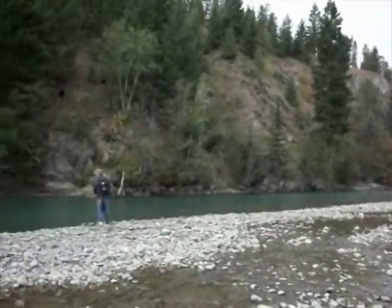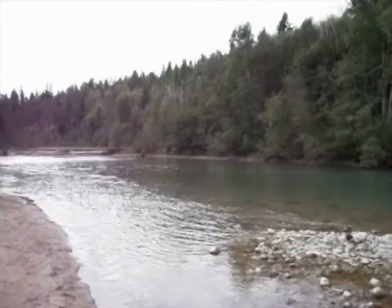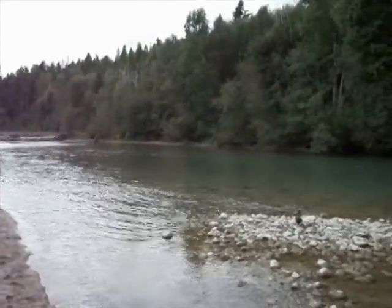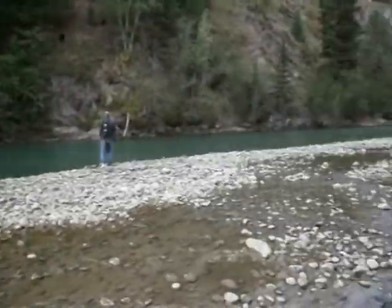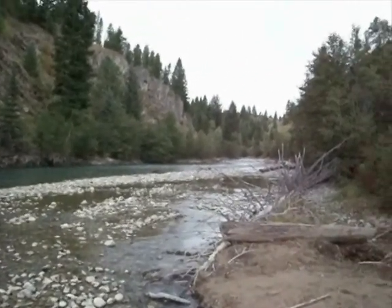Nice fishing. Nice scenery. Fishing's a little slow. Well, kokanee are heavy in here, so it's a bait band fishery. We're going to throw some spinners and spoons and see what happens. Beautiful scenery anyways. Beautiful day.